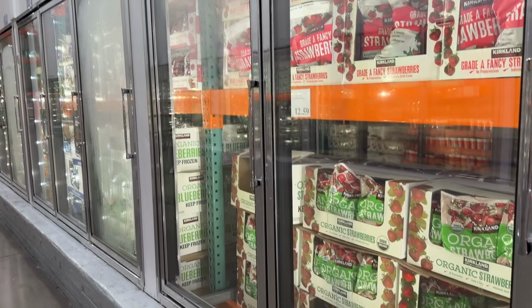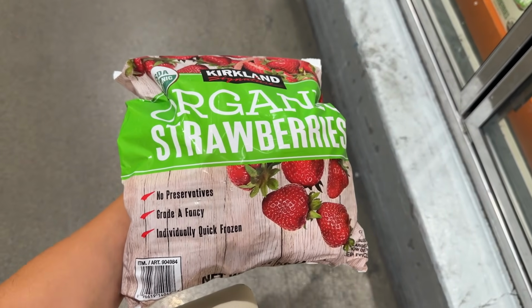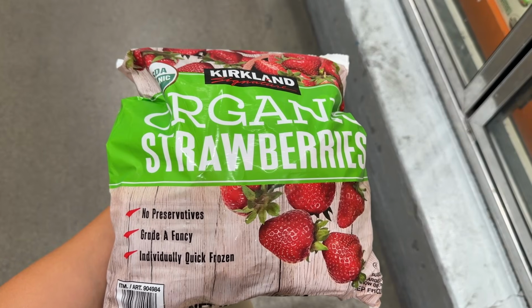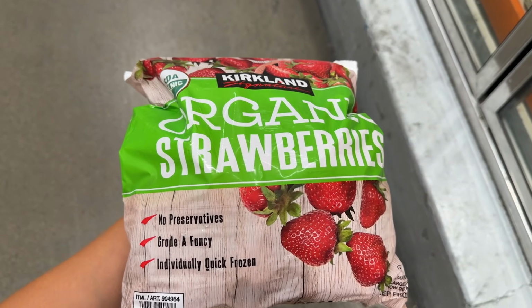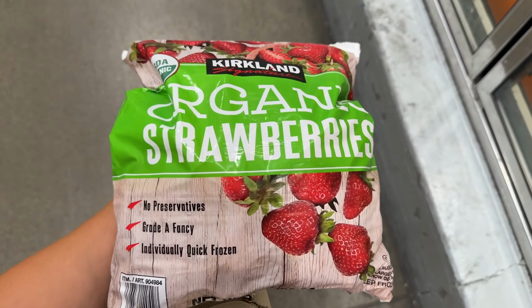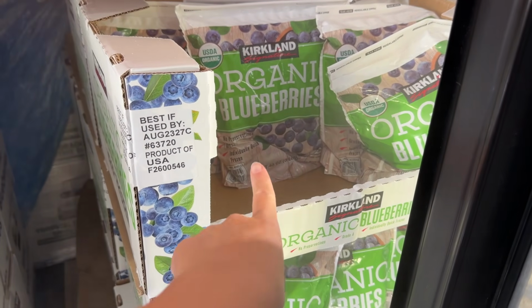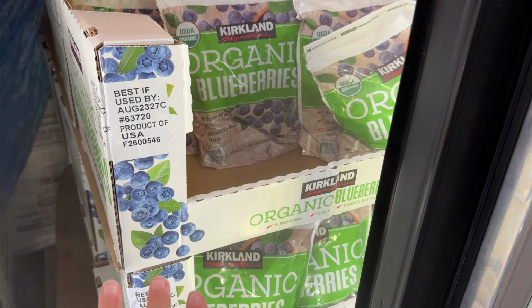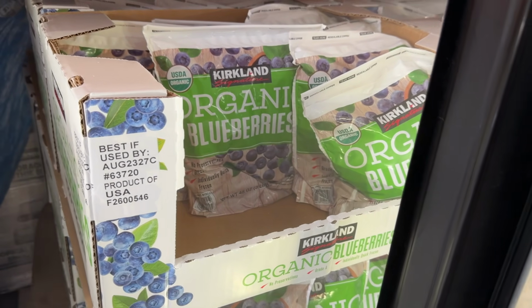Next staple is any sort of frozen fruit. This makes making my smoothies so much easier, not to mention how much more cost effective it is to buy it frozen in a bag like this versus fresh, especially how they go bad so fast and you tend to have more food waste. This is amazing, buying it frozen. They've got the organic blueberries as well. You mix that with the Greek yogurt, add some protein powder if you want to, a little bit of honey. You've got yourself a breakfast smoothie that is high protein and very nutritious.